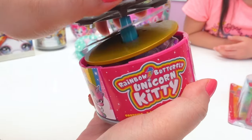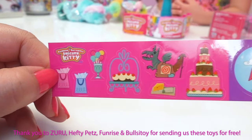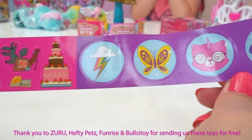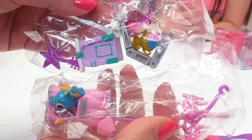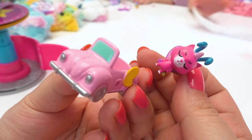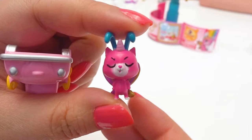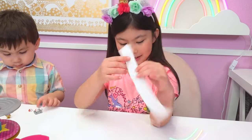Let's open it by twisting the top. Ooh! First, we got these cute stickers. Ooh, and we got all these miniatures to decorate with. Whoa! Ooh, first we got this cool car with wings and a little Felicity figure. How cute! I'm gonna decorate the house. Okay.